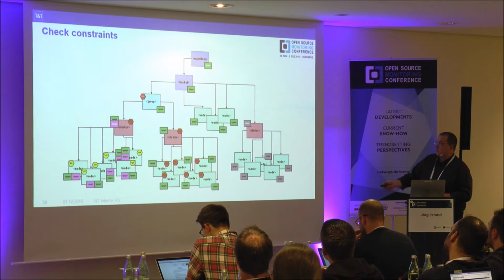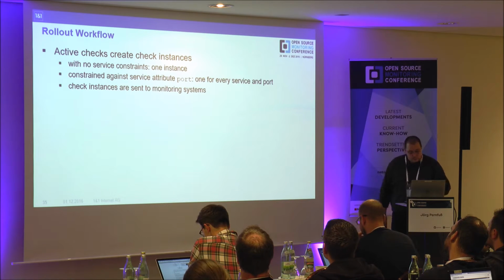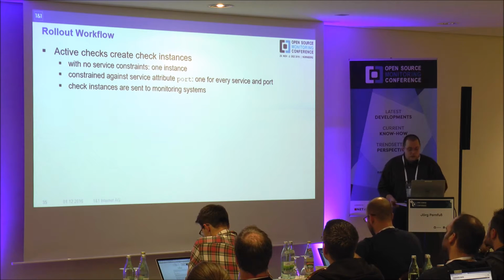Once we have the active configuration, we need to roll it out. For this, active checks create active check instances. If there are no service constraints, then it's just one instance.